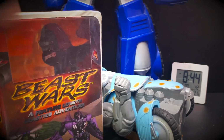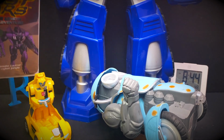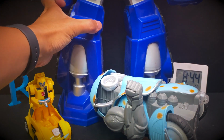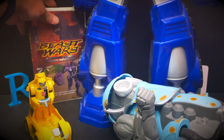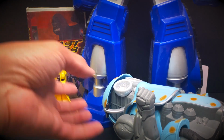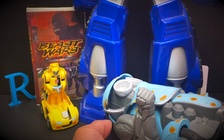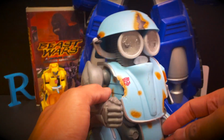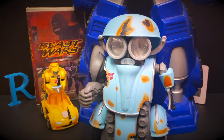I did have a 20% off coupon, or maybe there was a promo at that time when I got these guys. I think there was a promo like if you buy $30 worth of stuff, you get 20% off, and I did get 20% off. I did buy a couple other things. So the total for these guys is 16 Canadian. Not bad at all, especially for this guy. This one is at least 30 Canadian, maybe 20 on clearance.